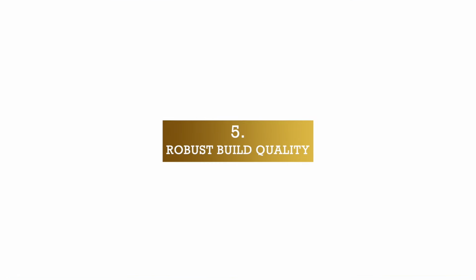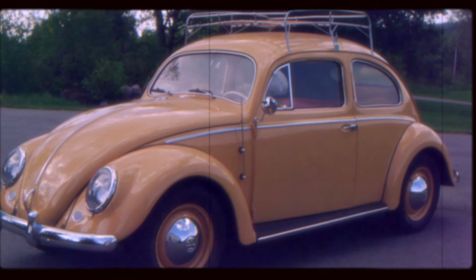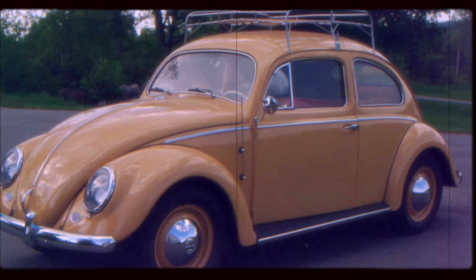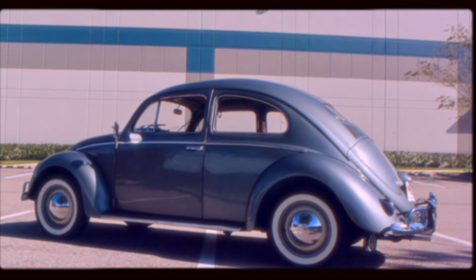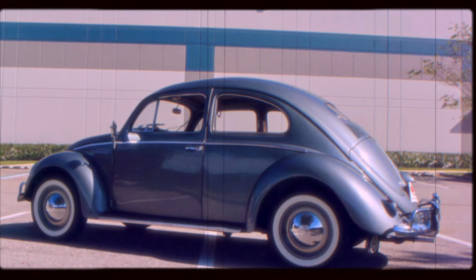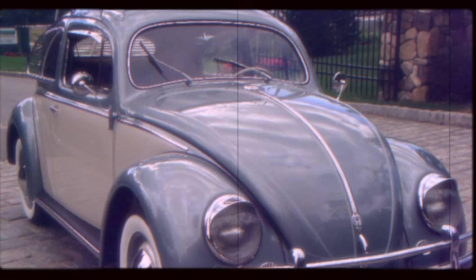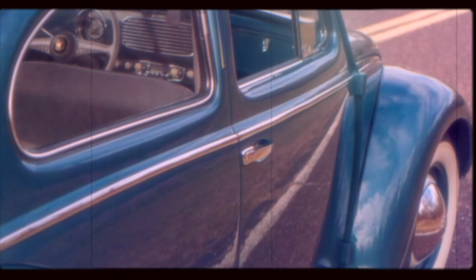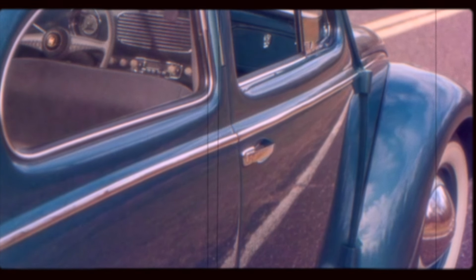5. Robust build quality. These cars were built to last, and the fact that there are still some 54s left on the road today, with a sales number of only 8,000 or so sold in the USA, is a testament to their durability. I do love the solid feel of a pre-55 Volkswagen Beetle. The body feels very strong, the metal seems thicker, and the doors shut like an old 1950s refrigerator.